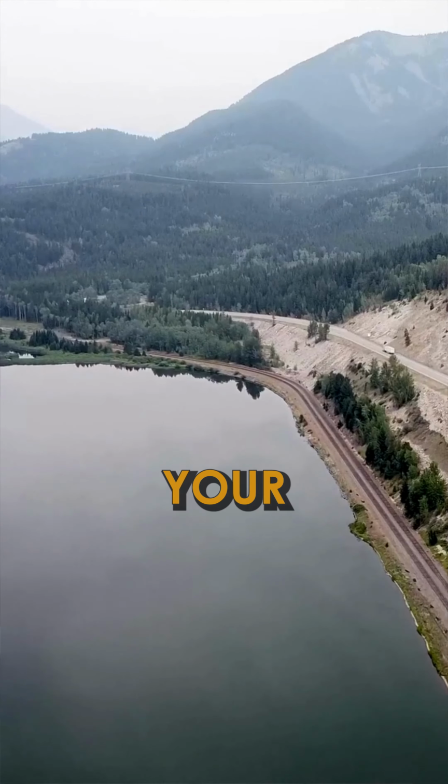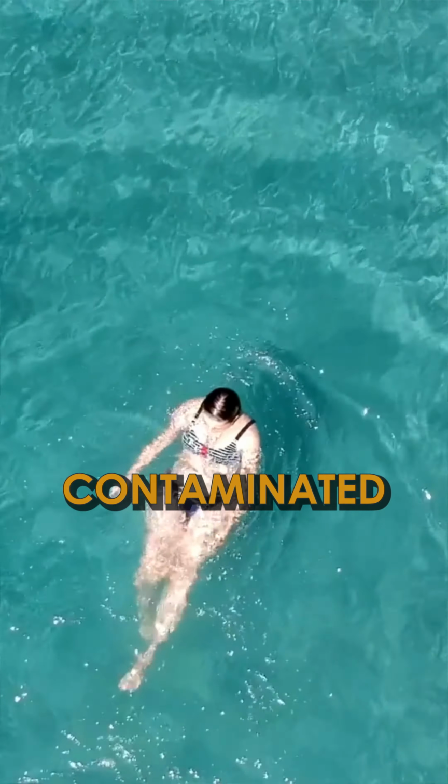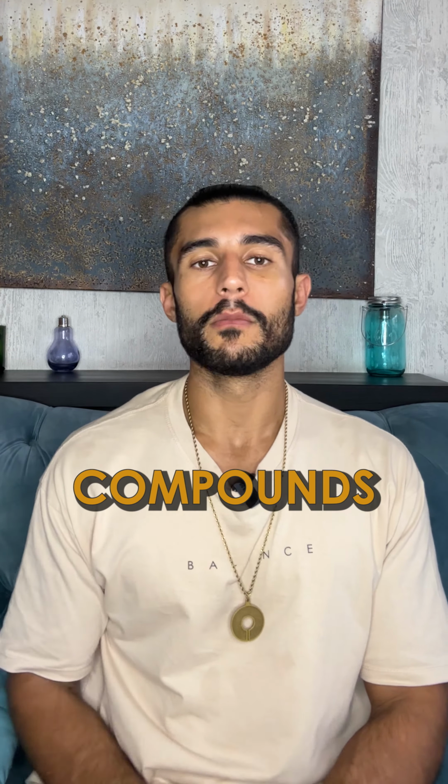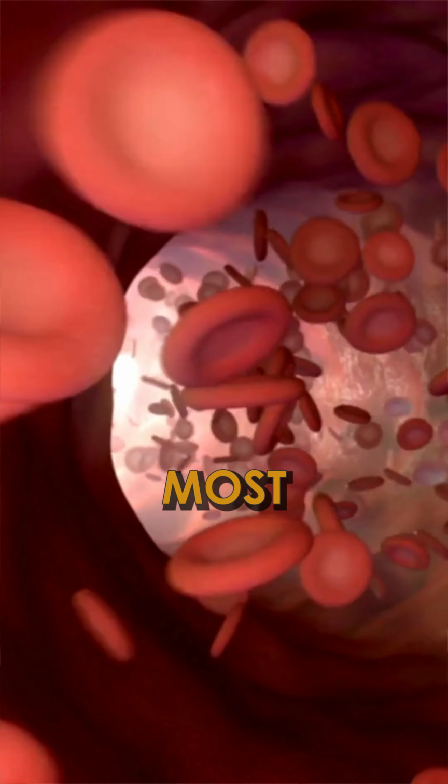Here's why the water in your environment is killing you faster and how to stop it. Well, let's start off by this. If you swim in contaminated water, you might be risking your life more than drinking the water. Why? Because those harmful compounds can get absorbed through your skin and go right into your bloodstream where they can cause the most amount of damage.